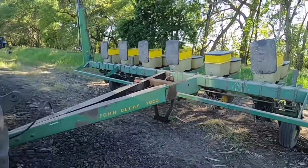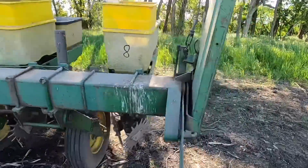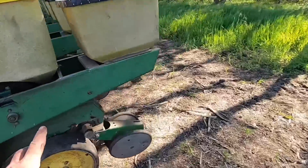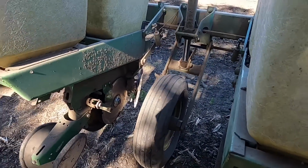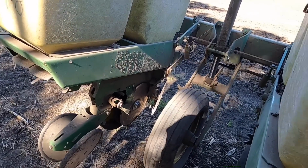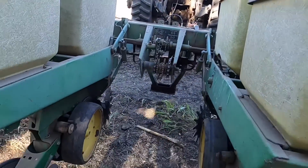Okay, got all the bean meters on. Now I need to go around and grease everything up, and of course fix the gauge wheel there. And I've got to readjust the population on here too.